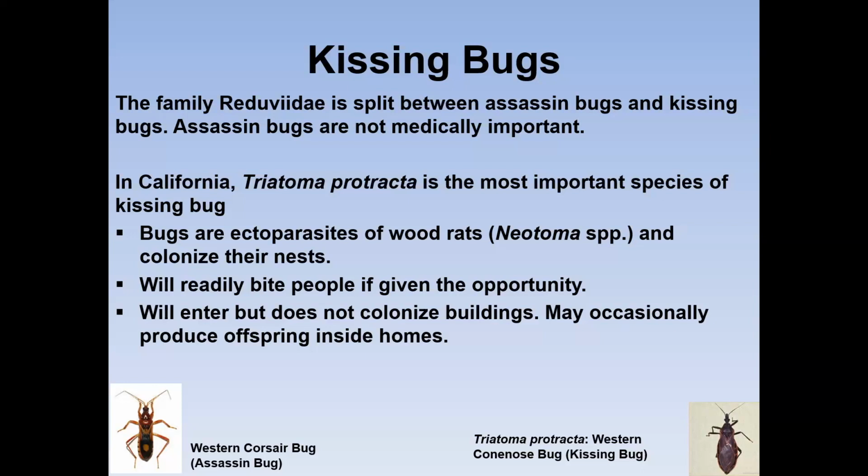So in California, Triatoma protracta is the most important species of kissing bug. There are others, but protracta is definitely the most important. They are ectoparasites of wood rats, so Neotoma, and colonize their nests. But they will readily bite people if given the opportunity. They do enter buildings, but they don't typically colonize buildings. They may occasionally produce offspring inside homes, but you're really not going to have the cycle of mating and nymphs and what have you developing inside your house.